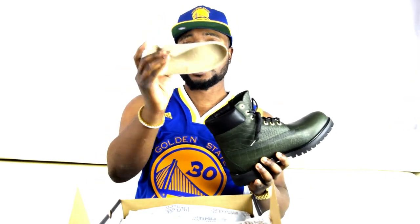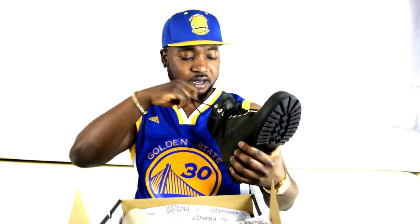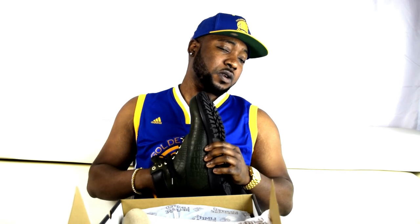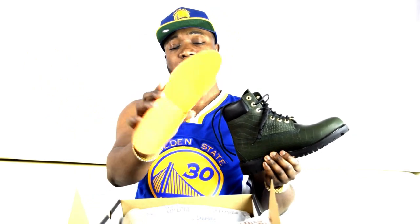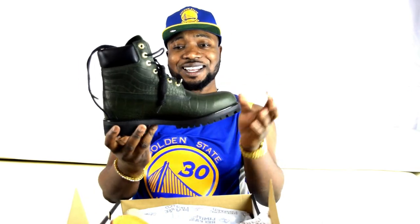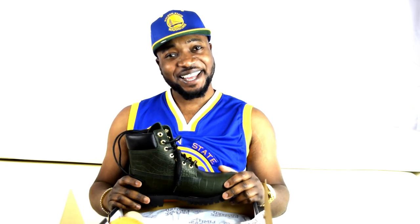So it's got the shoe tree in there. Nothing major on the inside, it's just a regular Timberland boots interior. Let's see what's going on with the sole. That's just a regular Timberland sole. So, all right, let me not bore you with the details and the review. Let's get some on-feet action, okay? Let's go.